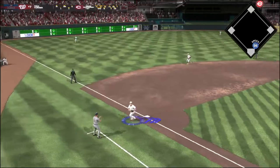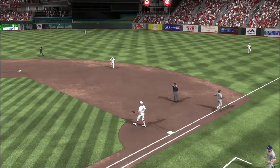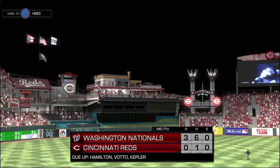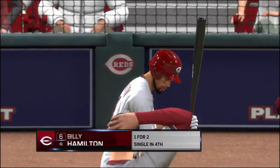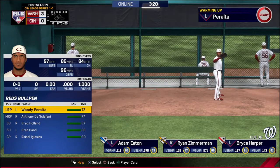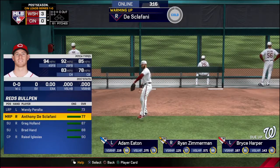Rounded down the 3rd baseline. Throw goes to Votto over at first. It's in time to retire the side. It's time for the traditional 7th inning stretch. Ready once again, Billy Hamilton. He's singled in 2 trips to the plate thus far. Center fielder, Billy Hamilton.